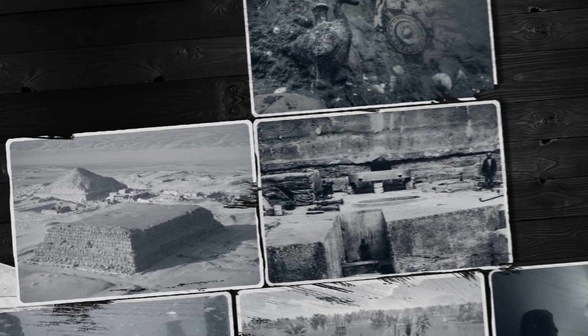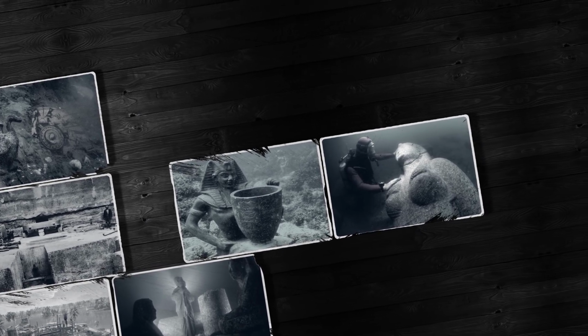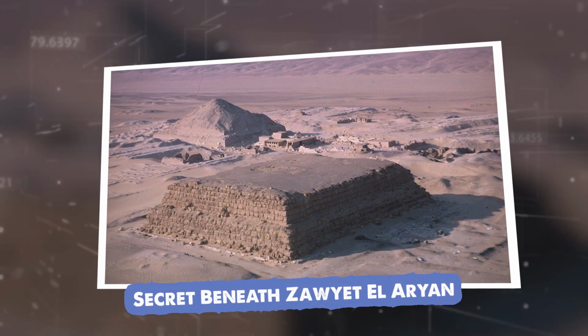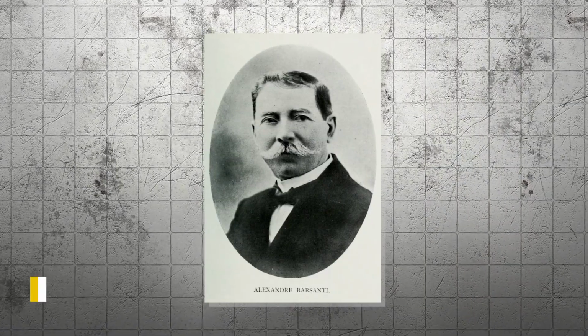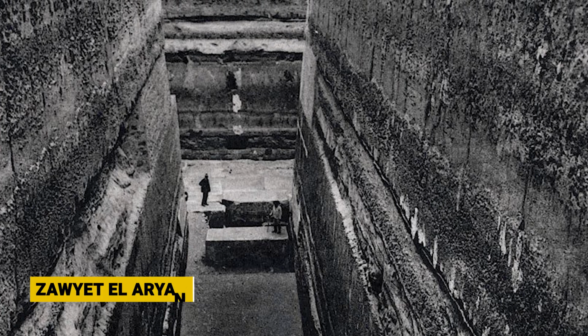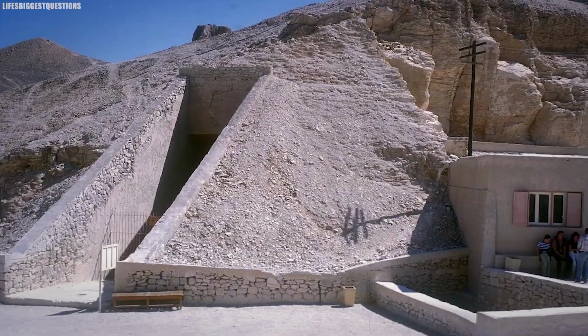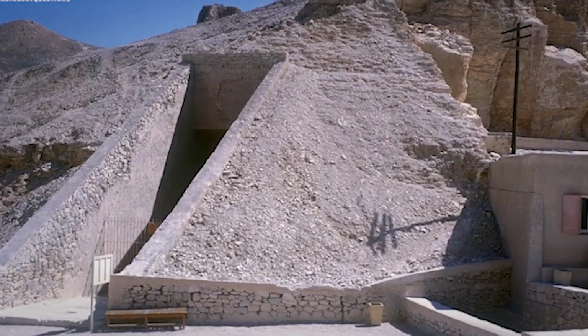Join us as we unravel the mystery of this ancient piece that has been concealed underground with no trace of its existence before now. Secret beneath Zayat el-Arian. In May 1900, an Italian architect and Egyptologist named Alessandro Barsanti conducted research at the Layer Pyramid in Zayat el-Arian. He had already gained a strong reputation in his field, especially after discovering the tomb of Akhenaten.